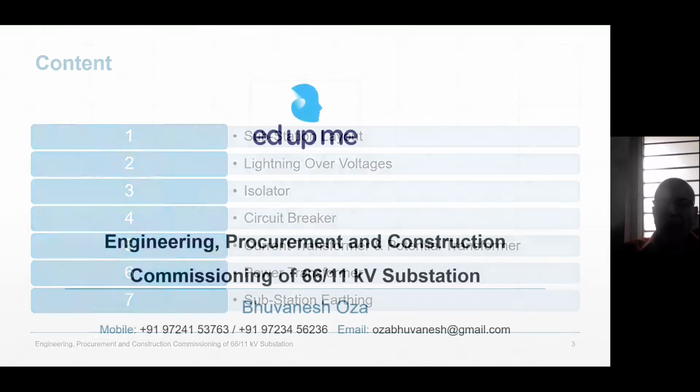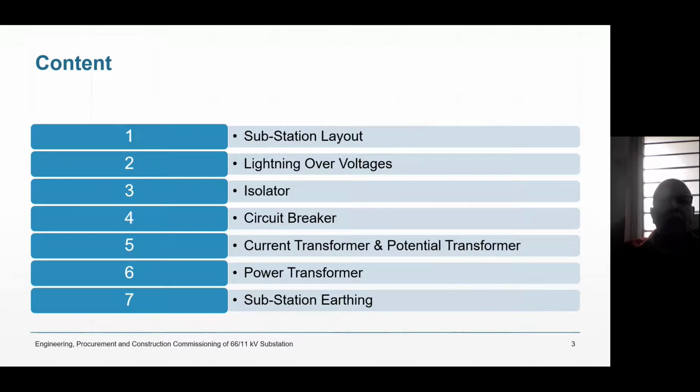So going further, my dear friends, our content is going to be this. We will see the substation layout, lightning overvoltages, isolator, circuit breaker, CTPT, power transformer, and substation auxiliaries. We will go into a little detail of this, because before procurement, you should know these things.